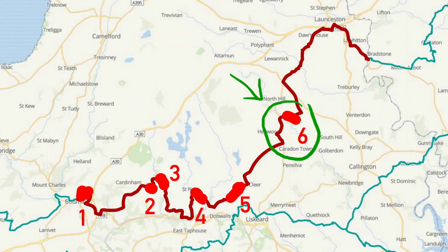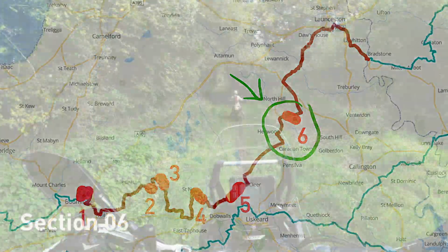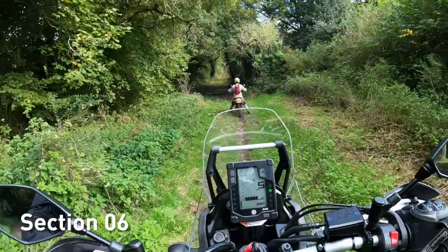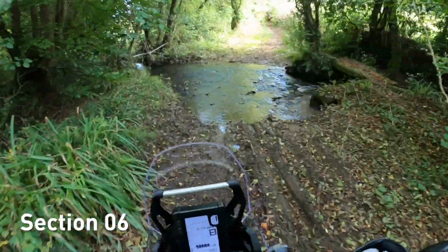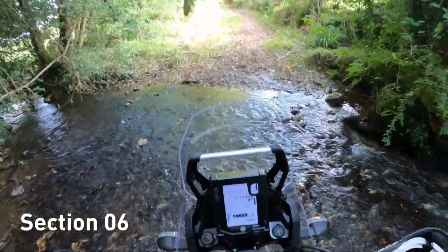Then the final off-road bit, the 6th section, I found to be pretty fun. A little stream crossing and a bit loose in places, but overall grippy and quite fun really. So yeah, I quite enjoyed this, no problems at all.